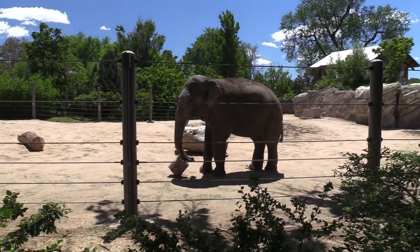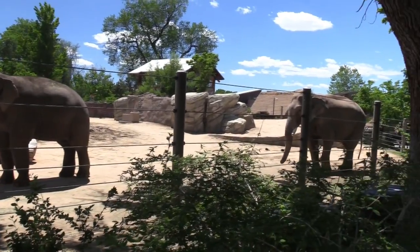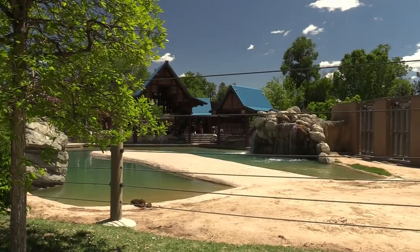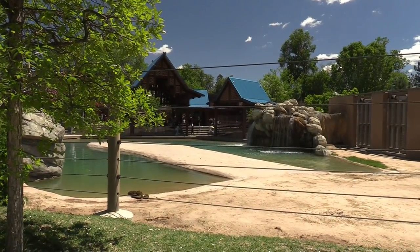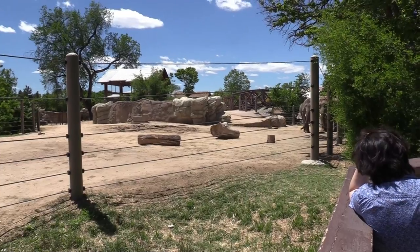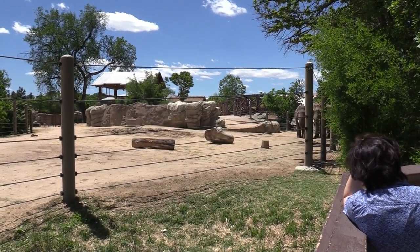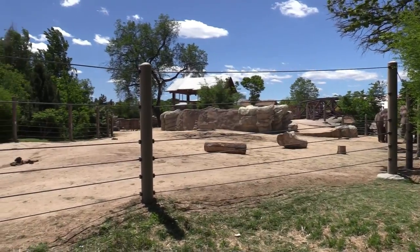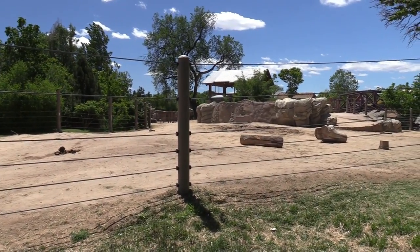A better view of these other two elephants. Oh, there you go, that's nice. The water for the elephants. So elephants have a lot of space throughout the different areas of the habitat.